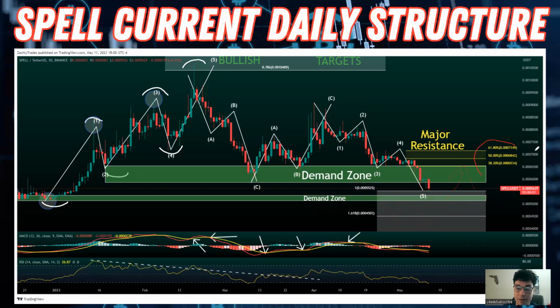But we need to be very mindful of our major resistance levels, because anything below there is just healthy retracement to possibly continue the downtrend unless we're able to come up and break through these levels. That's when we can look to get any type of a bullish reversal, right? So that's pretty much everything that I'm looking at when it comes to Spell.